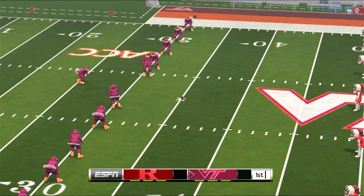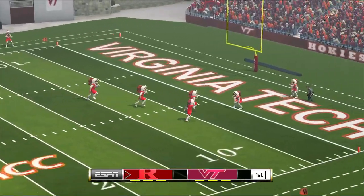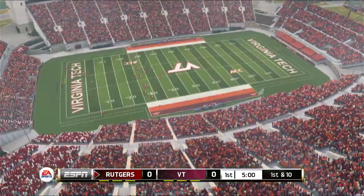The kicker's got the ball set up, and we're ready to get this thing started. Excellent kick, and it sails out of the end zone for a touchback.